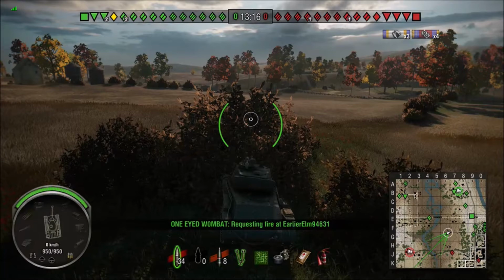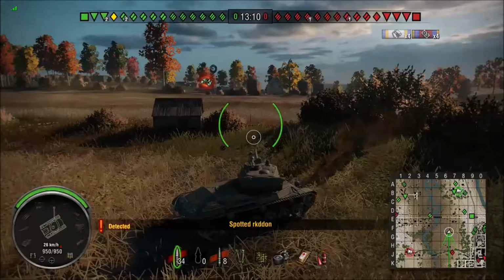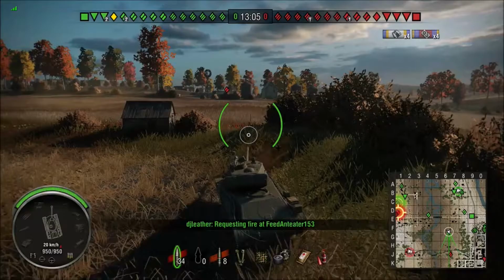So our team are pouring into the city nicely. We've got good coverage on the map, actually. We've got me in the middle, we've got a couple of mediums in a mid position. We've got really good coverage. No lemming trains on this video, hurrah.